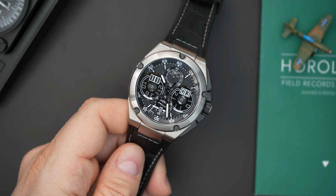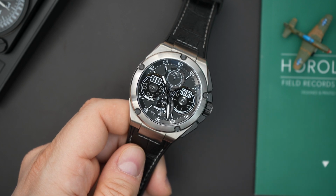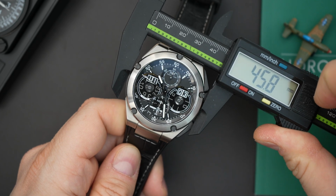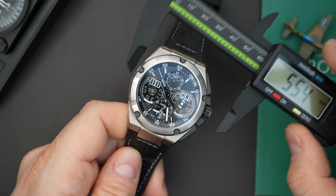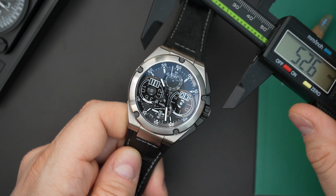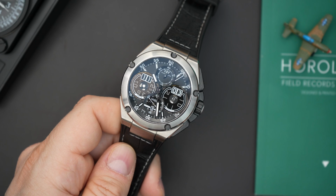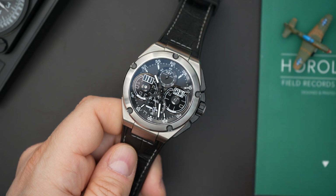So I'm gonna do quick measurements right now, then we'll throw it on my wrist and we'll do a very quick lume shot. So at the bezel, this is just about 46 millimeters. So it's 45.8 millimeters, somewhere around there. With the crown guards, obviously you're gonna get a larger measurement. It's pretty deceiving though. It does not wear this large, 50 millimeters. It does not wear like a 50 millimeter watch. Although obviously you do have a row of crown guards and pushers, but that's kind of the design here. It looks like a Royal Oak Offshore, I guess is what they were kind of going for.